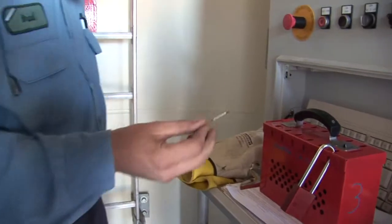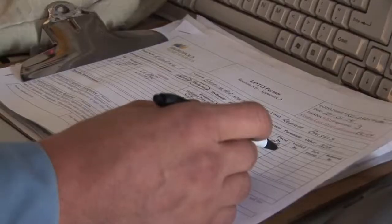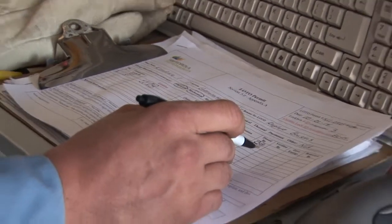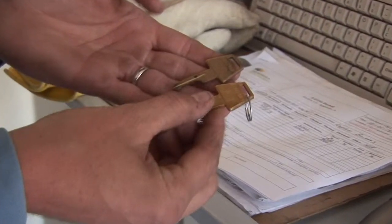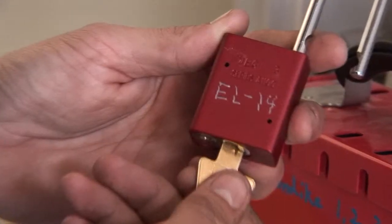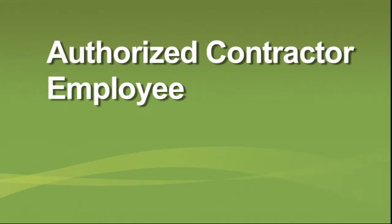A control lock is a lock that is only used on a lockbox, and its purpose is to prevent access to the keys of the equipment locks which are stored inside. Control locks are only applied and removed by the authorized employees and are never allowed to be used for protection of affected employees. Keys for control locks shall be maintained by authorized employees. Control locks shall be uniquely identified, keyed individually, and master keys shall not be available for these locks.